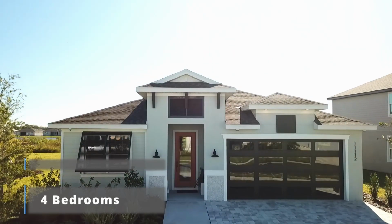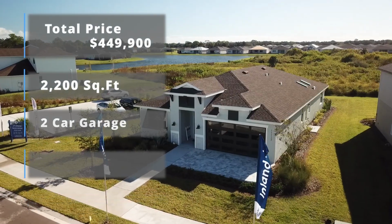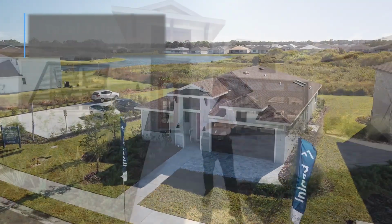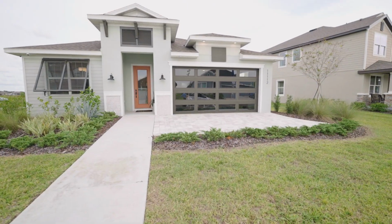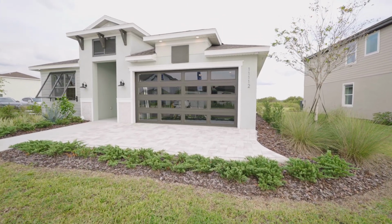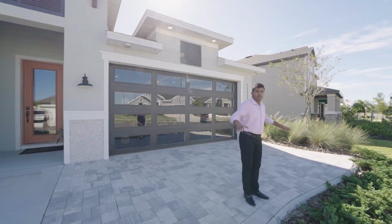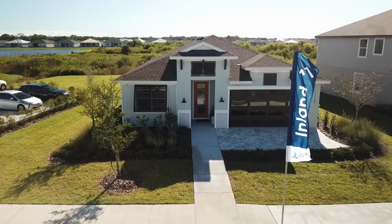The model behind me is a 4 bedroom, 3 bathroom, 2,200 square foot, all single story home. The first thing you're going to notice is this driveway. Now this is a builder model, so it has pavers, but you're going to have a cement driveway, so you can easily park 2 cars here, and then you have the other 2 cars there.